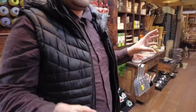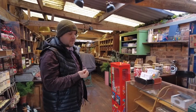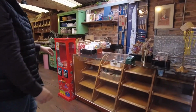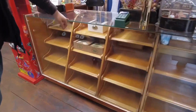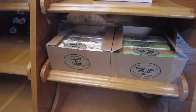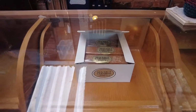If we spin round, this is going to be completed hopefully in the next few weeks. We're just waiting on some stock. So the till area, the cabinet, is empty at the moment, but you'll see a little bit of a sneak peek of what's to come. So we have some nougat bars in there, or if you are completely Mancunian and common like I am, nugget bars, as I used to call them.